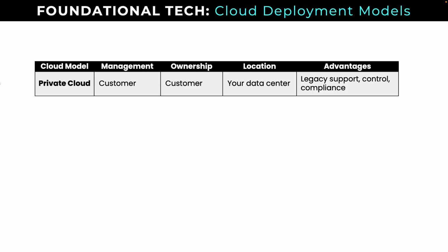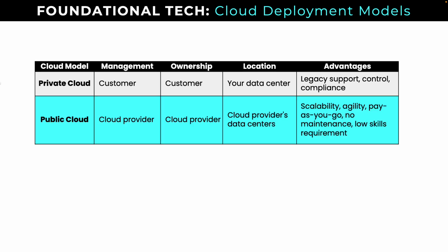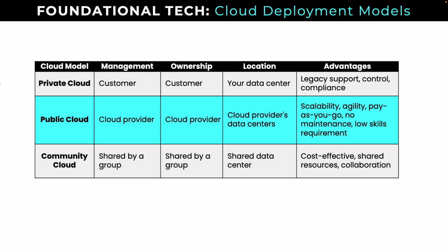All right, so the cloud deployment models, how we deploy. We've got private cloud where it's 100% ours. We have the public cloud, which is our major CSPs, Azure, Amazon, Google Cloud Platform. A community cloud is kind of like a private cloud, but shared by a number of organizations with a common interest. So for example, you might have a community cloud for insurance companies in the Houston, Texas area, because it's a little more cost effective. It allows those organizations with common interests to share some costs.